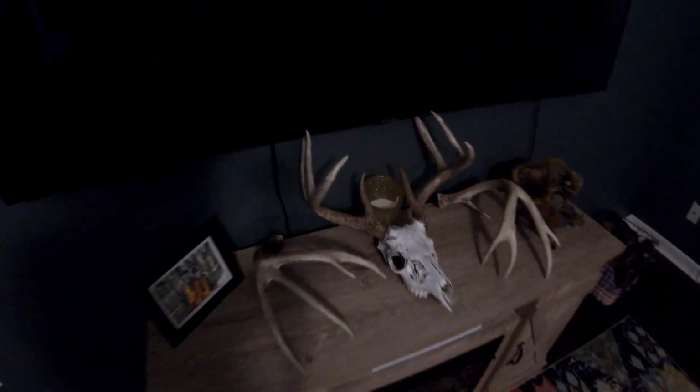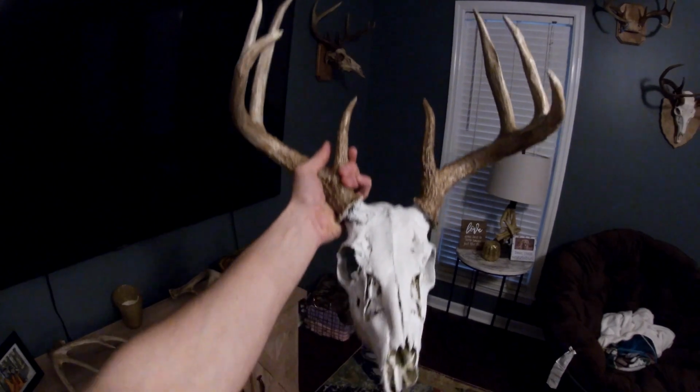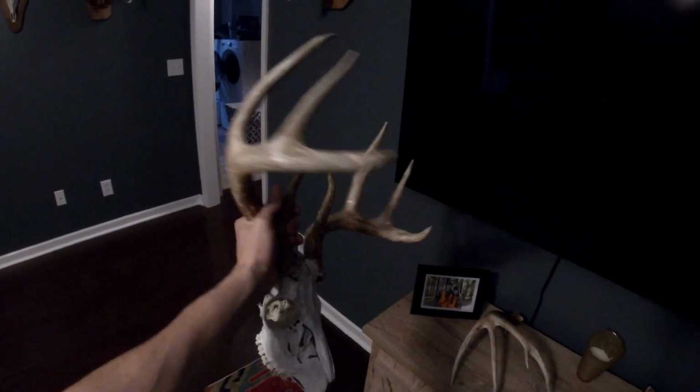I actually found this one right here. I'm gonna bring him out. He's kind of covered under the TV a little bit, but I found this one whenever I was walking through some tall pines. I just happened to see it laying like this, and I just happened to see his skull sticking up. It's a really big mature deer. Got a thick rack. Oh, I gotta be careful with it.